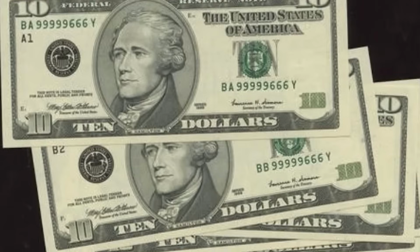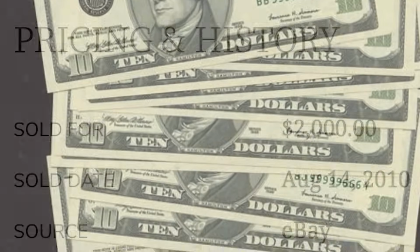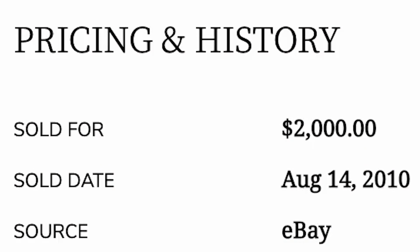And while this set of 12 $10 bills sold for $2,000, that's still only about $167 per bill. Still way more than face value and worth holding on to, but not quite as good as those super low serial numbers. The next fancy serial number is called solids, and that is basically a solid row of the same number.